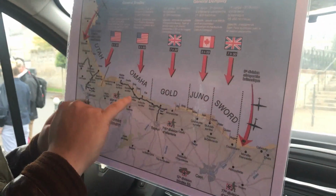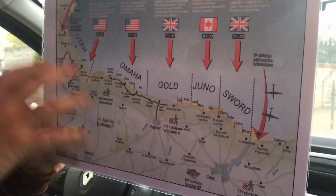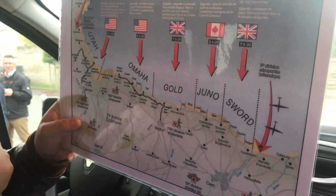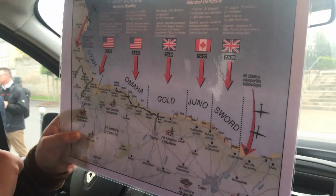And after we will go to Point du Hoc, the very second and other famous site, because a ranger climbed the cliff to destroy a German coastal battery too. Yeah, it was very impressive mission.